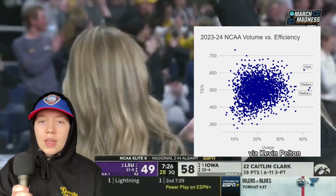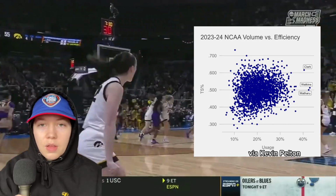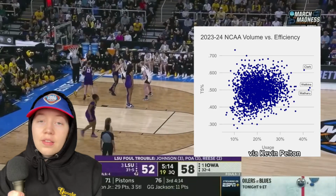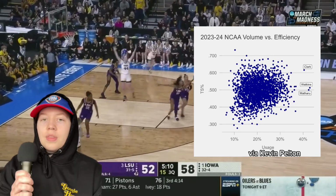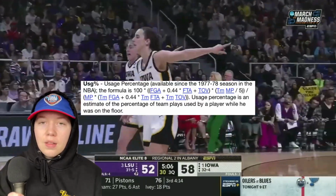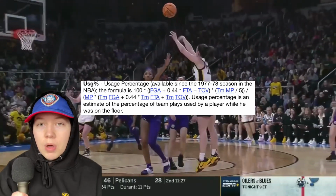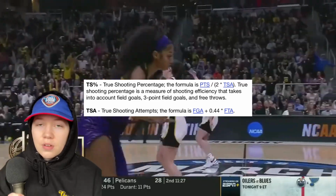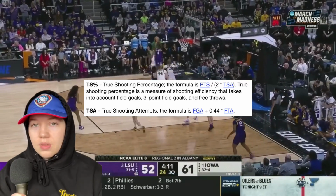So we know that Caitlin Clark is one, great at shooting, and two, the media loves her. But the thing that really makes her great is how efficient she is at such a high volume, and that's shown in this graph from ESPN's Kevin Pelton. The x-axis is usage rate, which is basically the amount of times a player ends an offensive possession for their team, usually by shooting or turning the ball over. And the y-axis is true shooting percentage, which is a fancier version of field goal percentage that takes into account twos and threes and free throws.